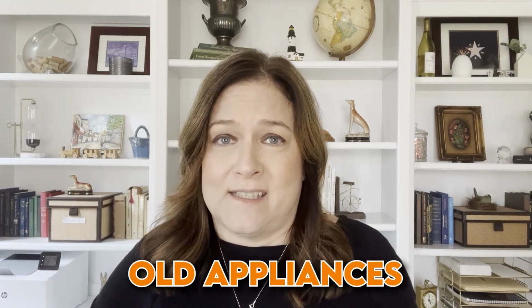Old appliances. Now, sometimes we run up against some homes that have mismatched appliances. And if they're functioning, well, you really don't have to replace them all and make them match. I have seen houses that haven't matched, and really a buyer, if they really want to make it all match, they tend to come in and replace them. Now, if they're not functioning, then obviously you need to replace them, but the better bet might be to go buy a used appliance that is functioning rather than brand new.